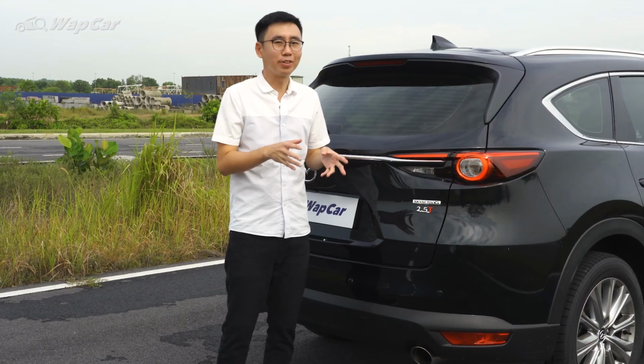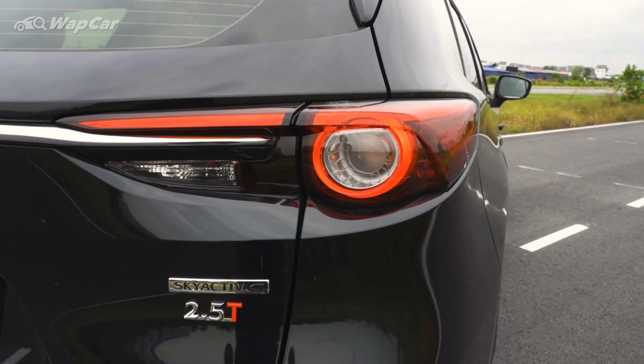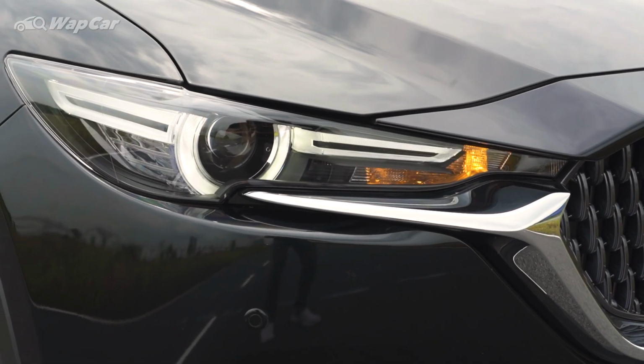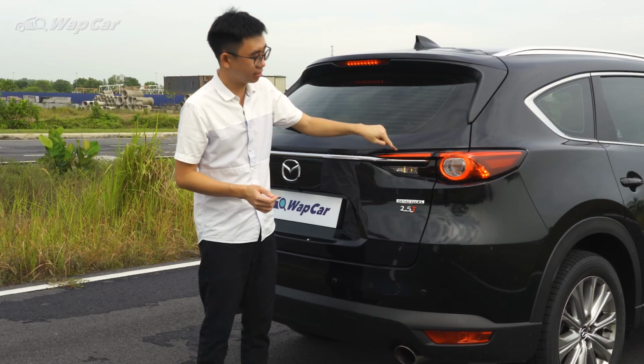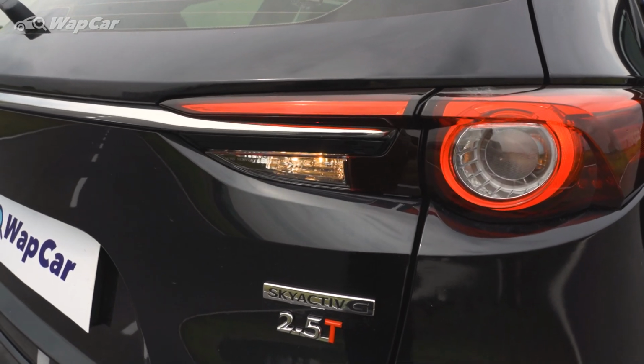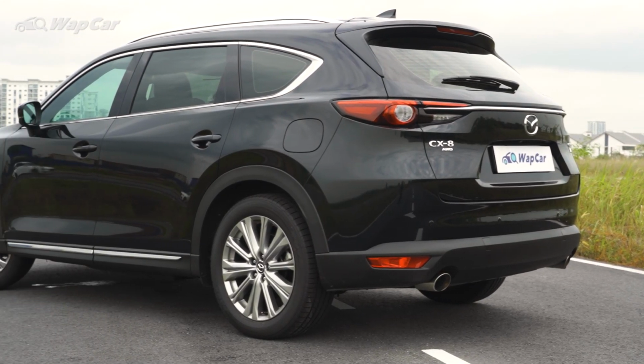If I were to nitpick on the CX-8 exterior, it's only one thing. You see, the entire lighting system inside and out of the CX-8 are LED illuminated, except for the reversing lights, which is a little bit potong steam lah, given the car's premium aspirations and demeanor.